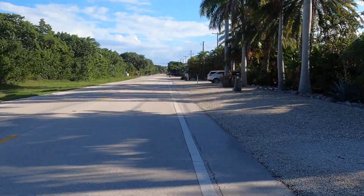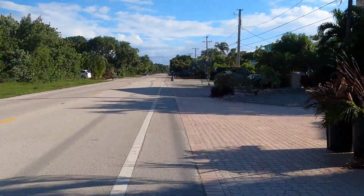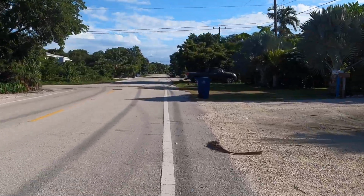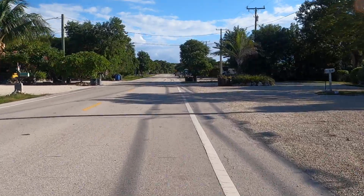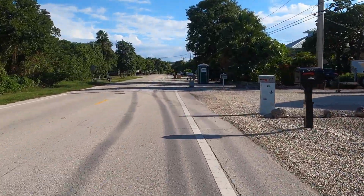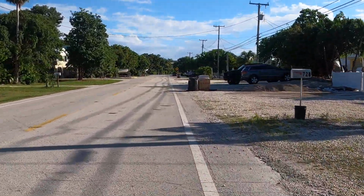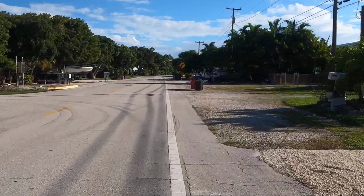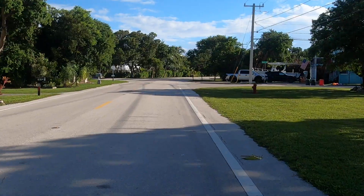So far, we have traveled 6.8 miles today. On the right, there is canal front lots, and on the left is dry lots. But they have a marina here if you're a dry lot owner. I'm going to turn left here so I can go up the other short drive and finish off my video.